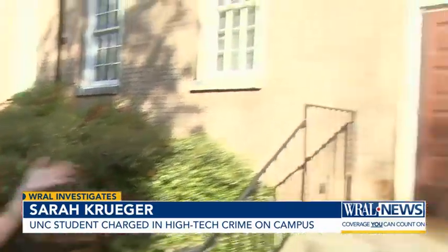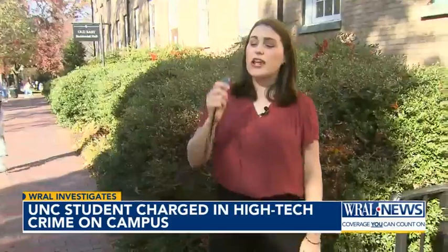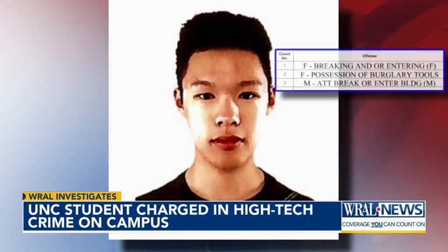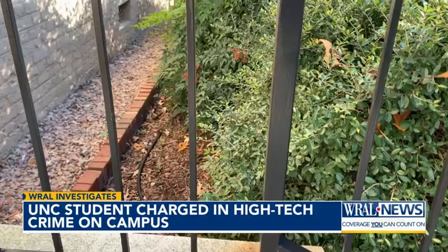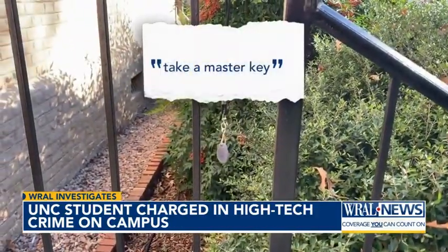A lot of us use key fobs like this to get into our offices. Well, here at UNC, they use them to get into their dorms. These latest charges against a student show just how vulnerable these are. Andrew Su, seen here in a police search warrant, is now charged with 2 felonies and a misdemeanor. Police say he was cloning other students' key fobs, using them to go into multiple dorms that weren't his, and even at one point trying to go into offices to take a master key.